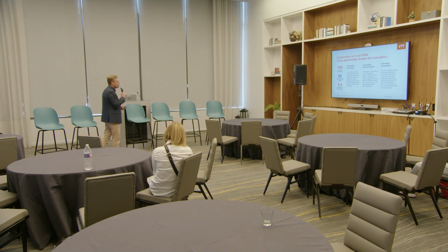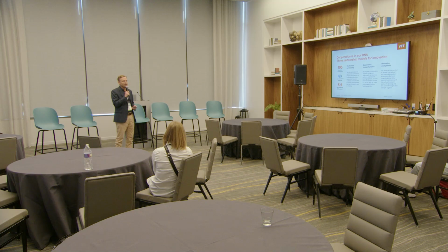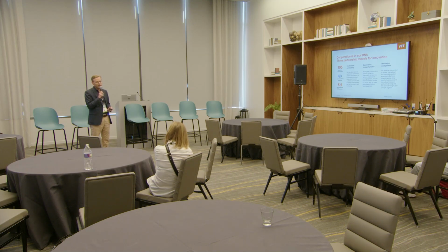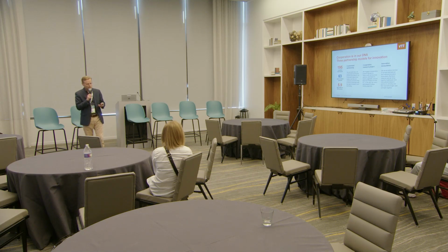And the cooperation modes are customized partnerships, which is the direct interaction with the customers. And then we have jointly funded projects, which can be EU jointly funded or Finland jointly funded as examples. And then also emphasizing the innovation ecosystems where we can put together partners. For instance, I'm running the ecosystem in Finland, so we have a lot of companies that are already in the quantum ecosystem, and we can of course put things together as we go.